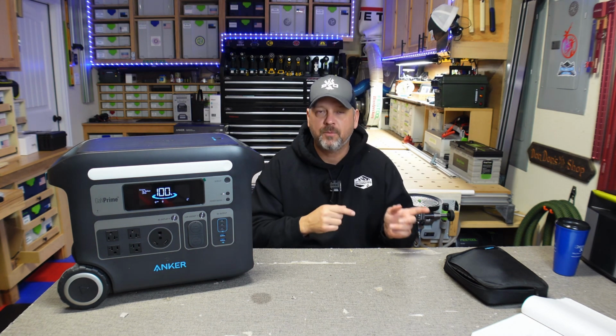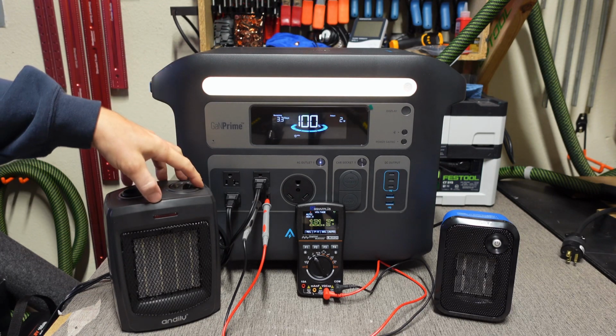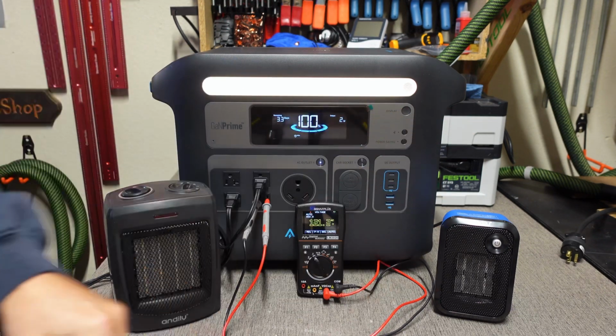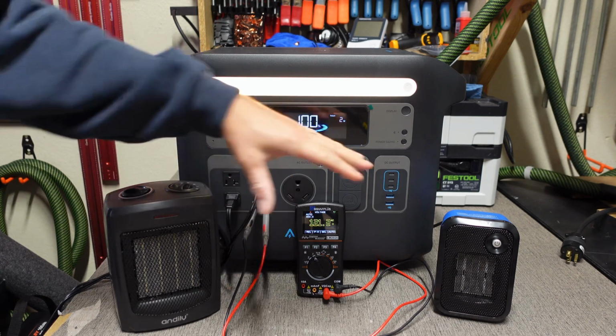So let's jump over to some more testing I did showing the inverter and its capabilities. As for the inverter testing of this unit, I've got a 1500 watt space heater, a 500 watt space heater, and I've got my multimeter hooked up so you can watch the voltage as these heaters are turned on.